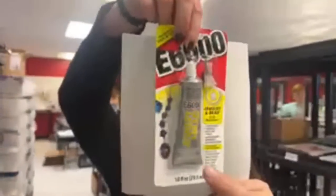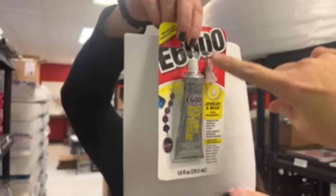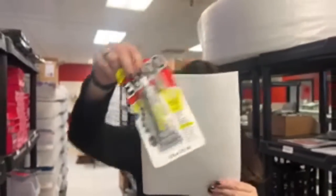Hey, this E6000 is for jewelers. It's still E6000, but the reason is it comes with tips, extra tips, so it's really good.